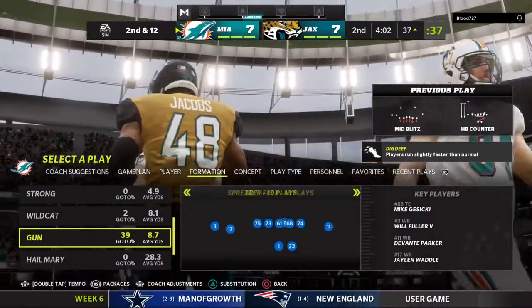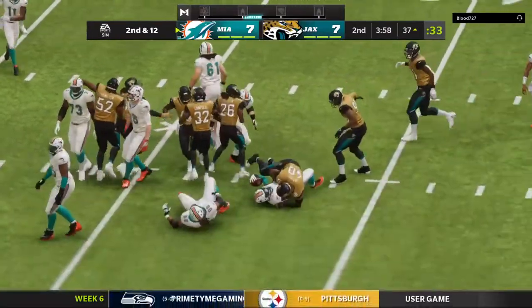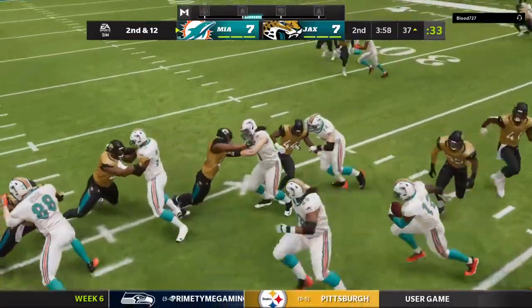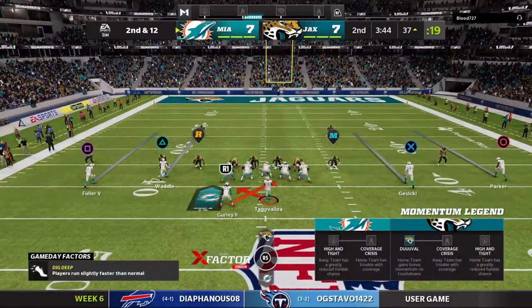Two yards the loss, second and 12. Well, let's face it, that's just a helpless feeling for a running back there. He's looking up to find a hole, and all he finds is a whole lot of ticked-off linebacker. Behind the chains, second and 12.